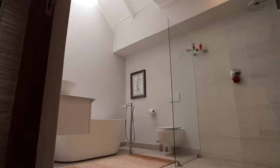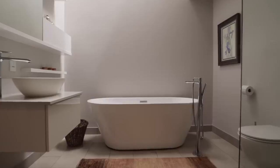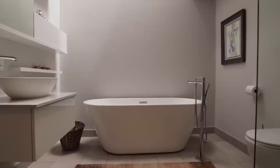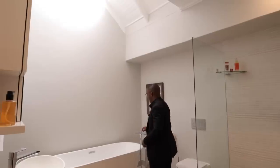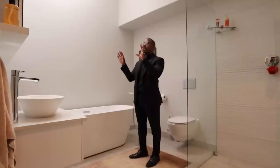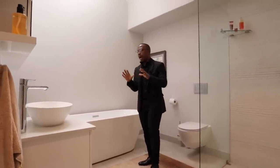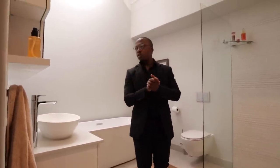Behind you guys, you do have the bathroom, natural lighting pouring into this bathroom, large shower head, water closet, standalone bath with this standalone mixer tap fixture here. And then you do have your floating vanity behind you guys, and then your whole setup medicine closet behind there. Very beautiful, high quality materials, and the palette throughout this home is very elegant.